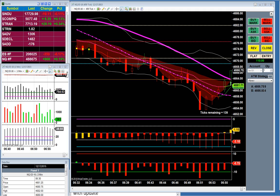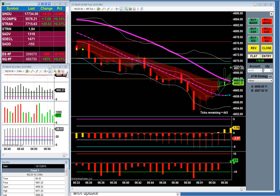And yeah, obviously I should have held it. I really thought we were bottoming down there. So we did catch that bottom and just took a minor scalp on the way up. Obviously would have been nice to hold them a little bit longer, but we're going to be looking for a long trade if I get the right signals here.